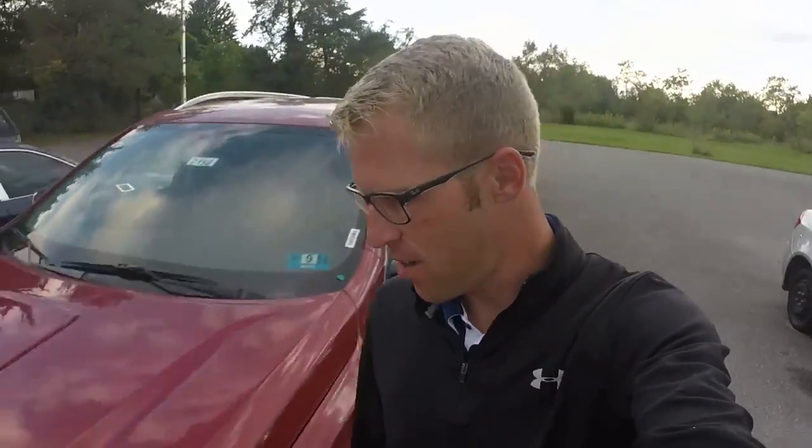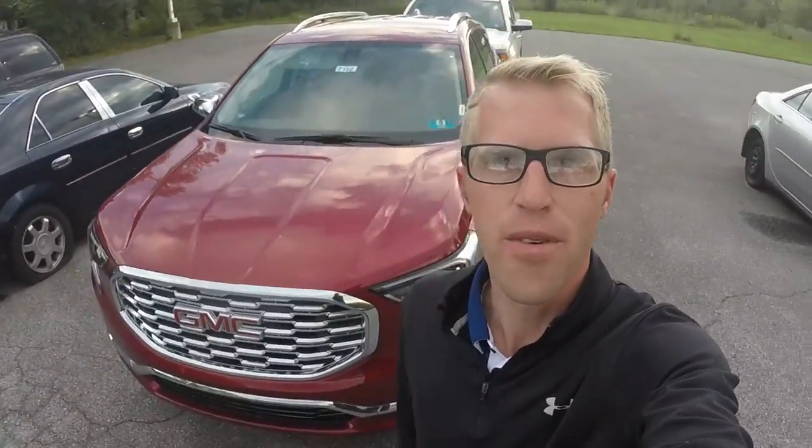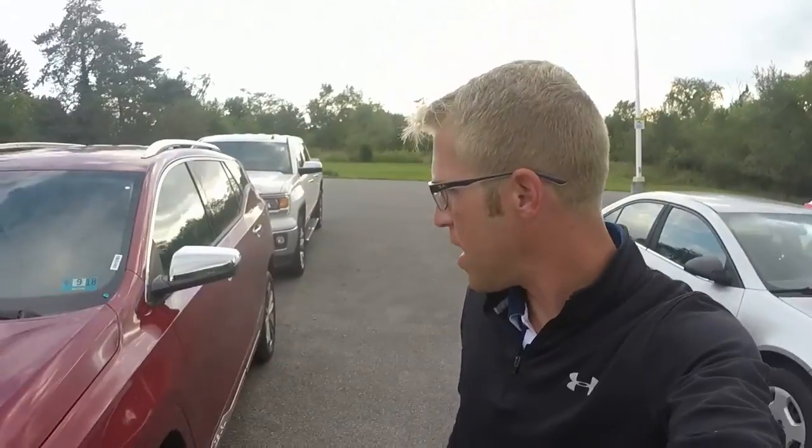I'm going to start at the front here so you can see the front end of it. This is our first Terrain. We just got it in inventory. It looks pretty mean. I've got to get the guys to get it cleaned up so we can get it on the showroom floor, so whenever you guys come in to look at it, it's all clean and ready to go. But what I wanted to show you was, I hope you can see this, it's locked right now, the window sticker.